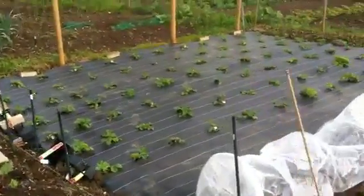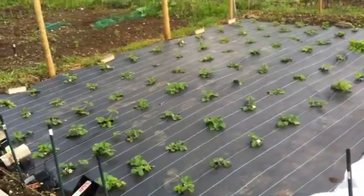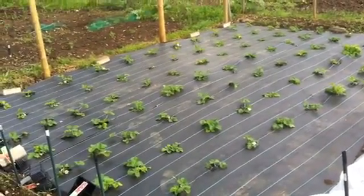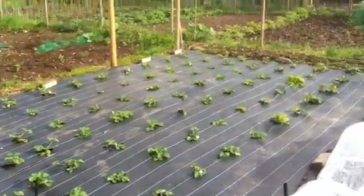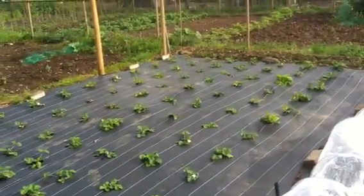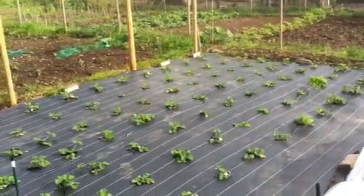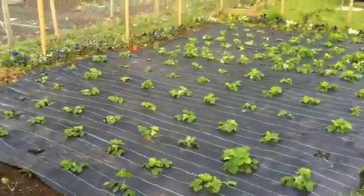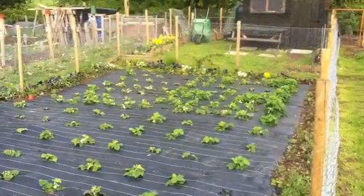Now over here we've got my strawberries. These were planted in March, I believe. It was in that warm spell, and you can see they're developing nicely now. I think there's 84 there. There's a mixture of earlies, mains and lates. And then when we walk across here, look at how they're almost touching some of those strawberry plants.